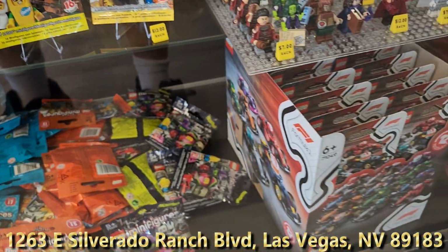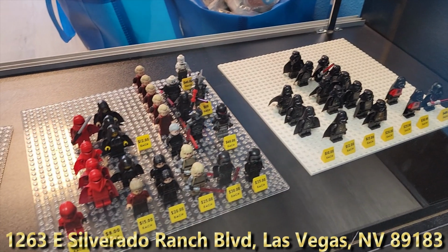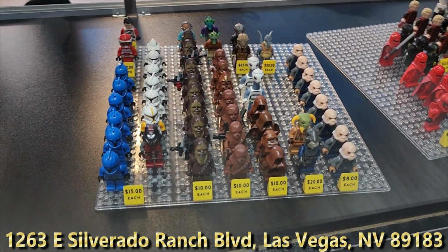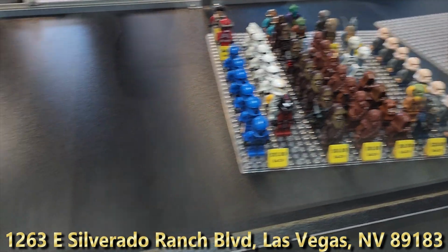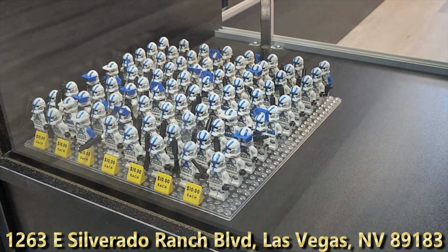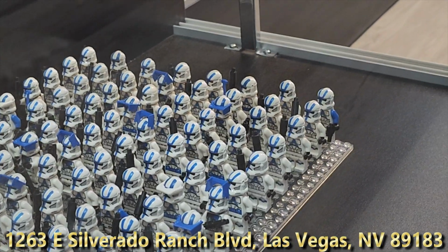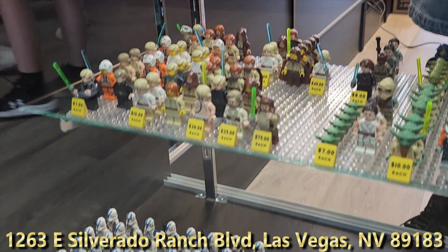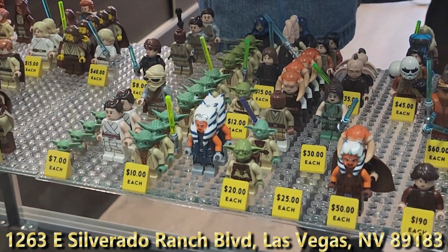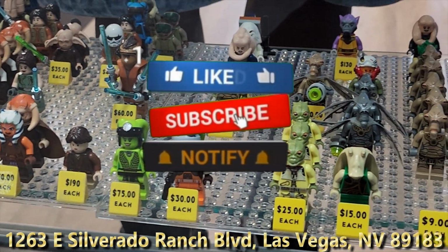I mean, and then if you are a big, big Star Wars fan, they've got all of them. Everything from the $5 minifigures to, I think, the most expensive one was Amidala, which was $250. They have stormtroopers galore. I don't know all the different stormtroopers, but I know if you are looking for it, they probably have it. All of the different characters throughout the different movies, different versions of Yoda, Grogu. I mean, like I said, you name it, they probably have it.